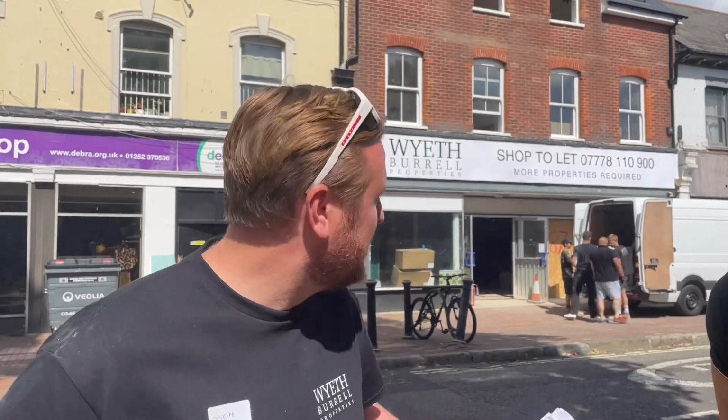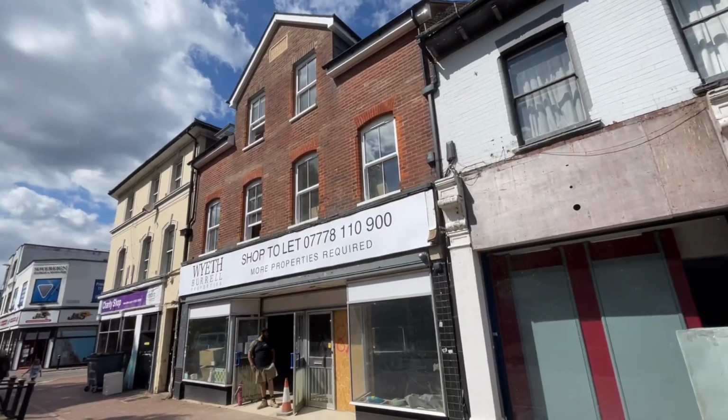Yeah, so my name's Stuart. I run a loft conversion company, and we're into commercial developments as well. So we bought this building behind us for £400,000, and we're spending about 600 grand on it. We're going to convert it into 9 one-bedroom units, and they're going to be worth about 1.6 million when they're done, which gives us about £600,000 profit.